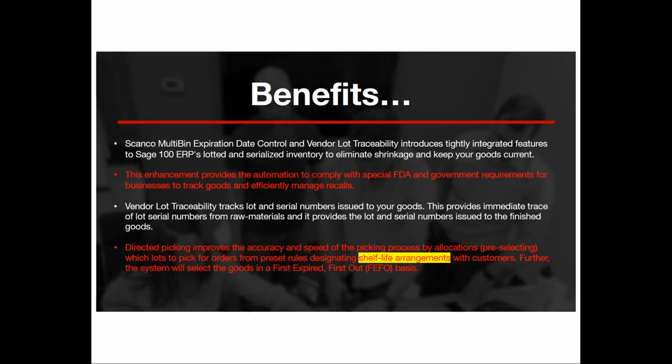You can actually preset the materials and the dates to the actual supplier that you're giving them, or your actual customer, so that it'll help first select the goods on a first expired, first out basis as well. That's what FIFO is, first expired, first out. So the ones that are first expiring can go to X, and the ones that are closer to expiring can go to Y. That way, all your goods can be moved out, and there's no waste. Again, it's all settings based on the back end with our multi-bin software.